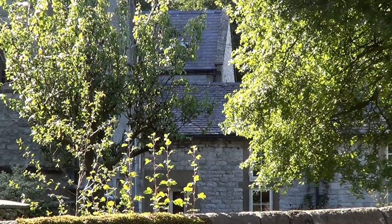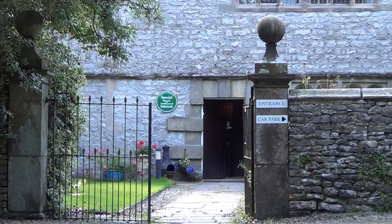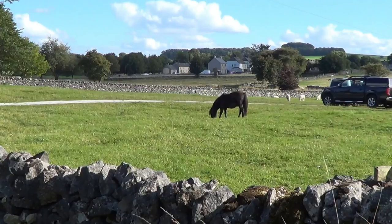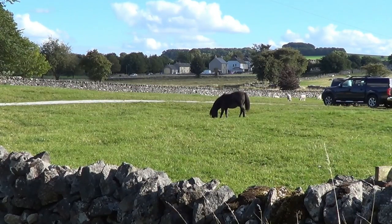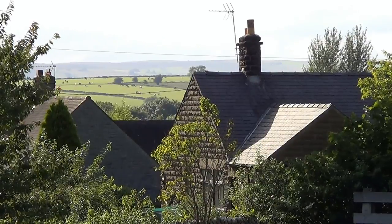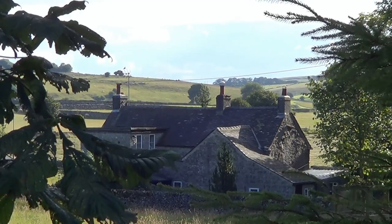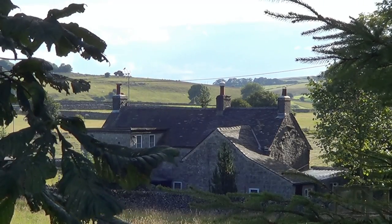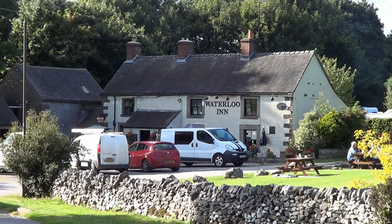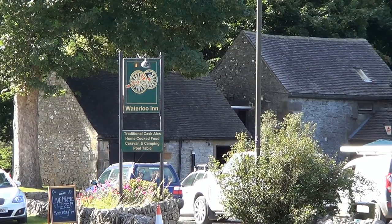Even up until recent times, Biggin was an important farming centre for local sheep sales. Following the consolidation of all animal sales to centres such as Bakewell and Derby, its role has considerably diminished, and it now has a much heavier reliance on the tourist trade. The village has a great pub, the Waterloo, with its own caravan park behind.